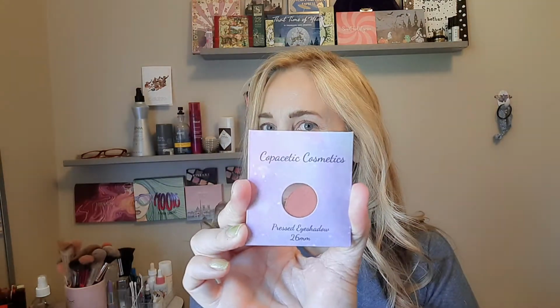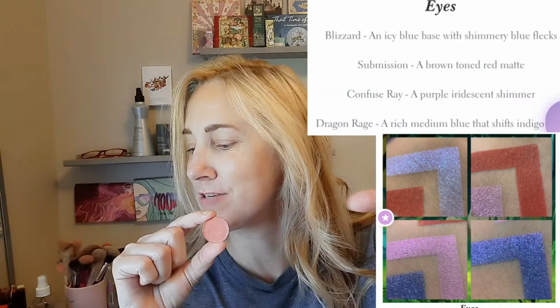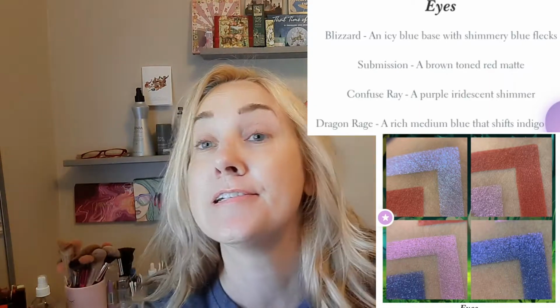So this was the single eyeshadow that I chose this time, called Submission. I'll put over here the other choices that I could have chosen from. And I didn't wear any makeup, so I could try it on for you. Here is the color. I don't know if you wanted to see a swatch or just on my lids. Okay, this is that color.